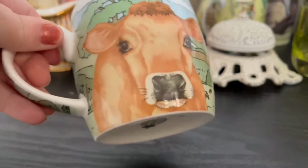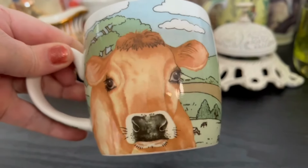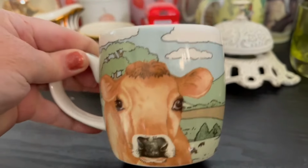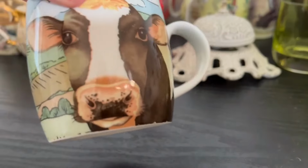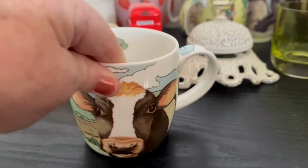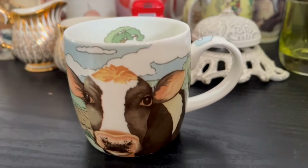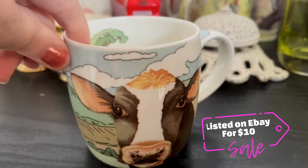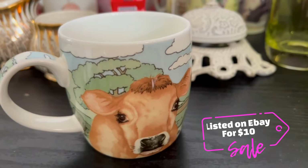Next, this coffee mug cost me 50p. It's a Royal Worcester mug, and the design is cows. Very cute if you do own a farm with cows. Prices range from 10 to 15 pounds, so I'll list this one on eBay for a starting of 10 pounds.